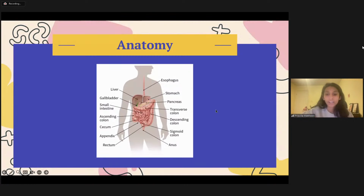I do just want to clarify. When we're actually looking at real anatomy, so if we're feeling where our own descending colons are, that's on our left side, but in the picture, it's just on the right side. I hope that makes sense.